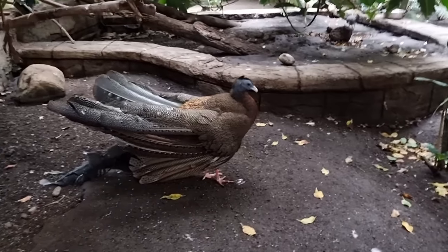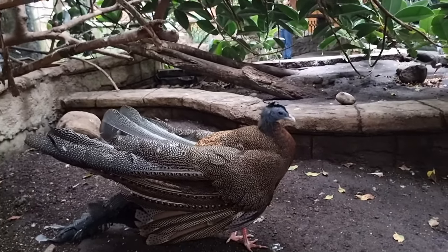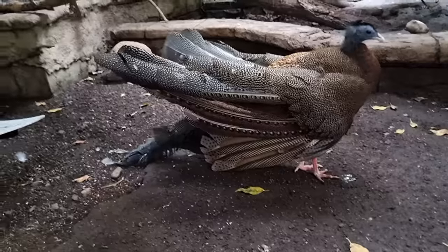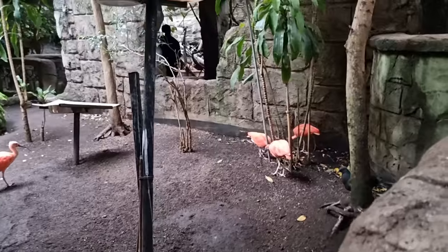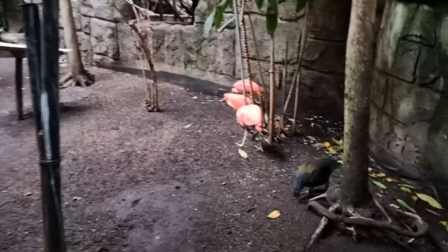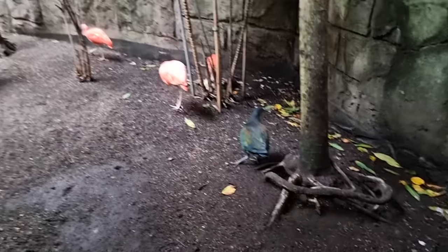Oh, cute! Is this a mandarin duck? How cute! And here's that huge bird we saw. Oh, it's so interesting. It kind of looks like a vulture. Yeah, the circles on its feathers look cool. Is this a type of pheasant? Here's that ibis enclosure we saw earlier. And yet another pigeon. Holy, this place is dominated by pigeons.